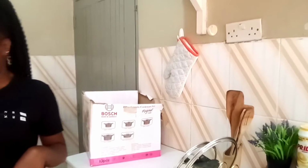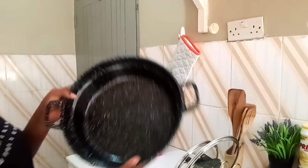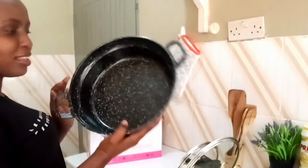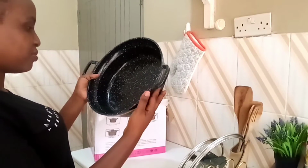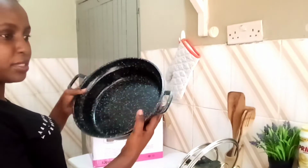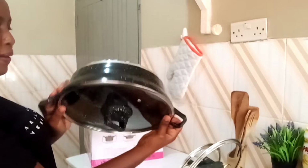Then we go to the second one. The second one is the pan. They are the same size, I don't know if they are 2 centimeters apart. Okay, this is how it looks. I've been using this pan ever since I got them, and it's been serving me quite well. I have no issue. I like the pots, by the way, and it has its big lid. Here it is. Yeah, this is the second one.